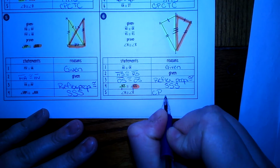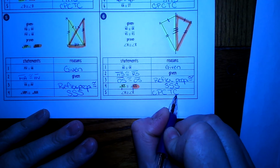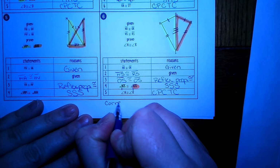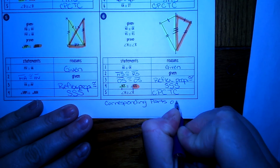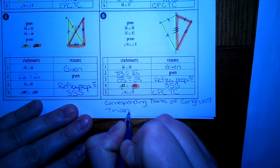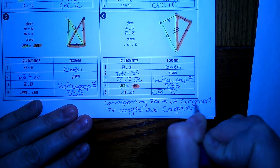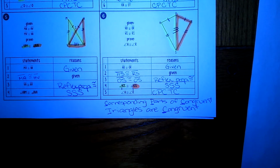Corresponding parts of congruent triangles are congruent. CPCTC is just an abbreviation for this long postulate that corresponding parts, that's the parts that match up in position, of congruent triangles are congruent. There's not enough room to write all of that in the reason space, so we use just the first letters of the important words there, CPCTC. The corresponding parts of congruent triangles are congruent.